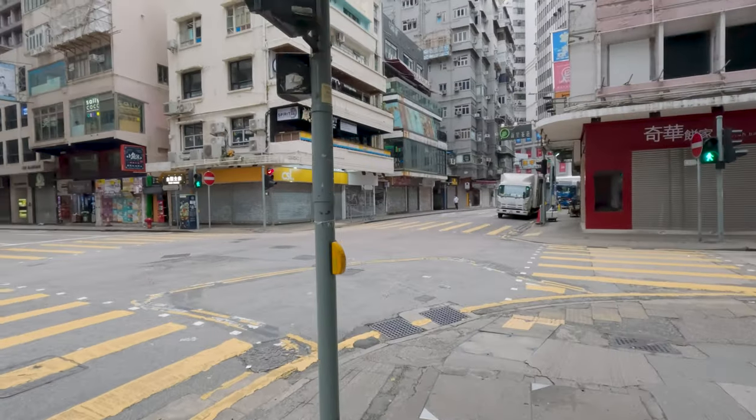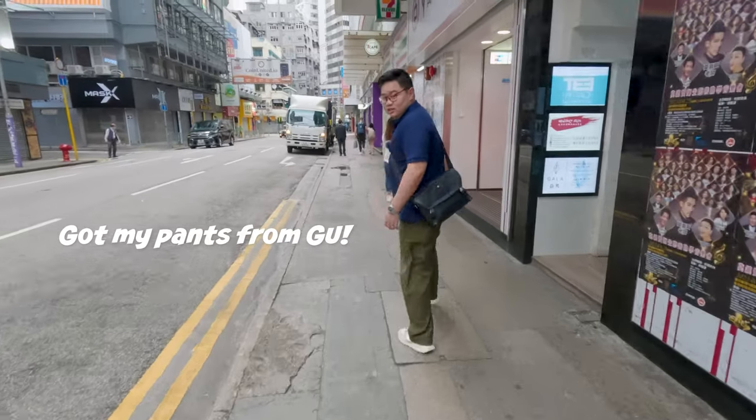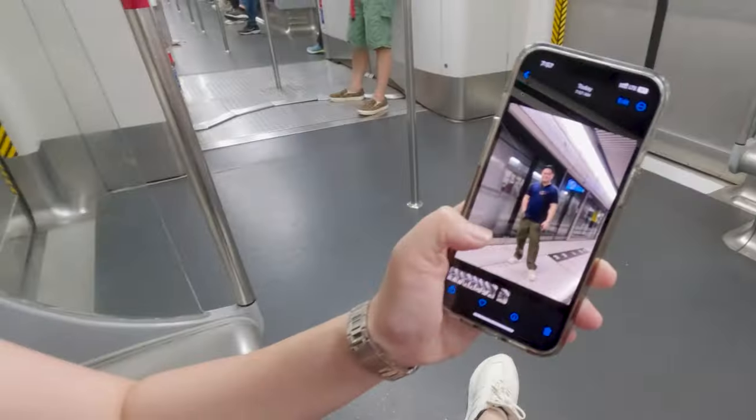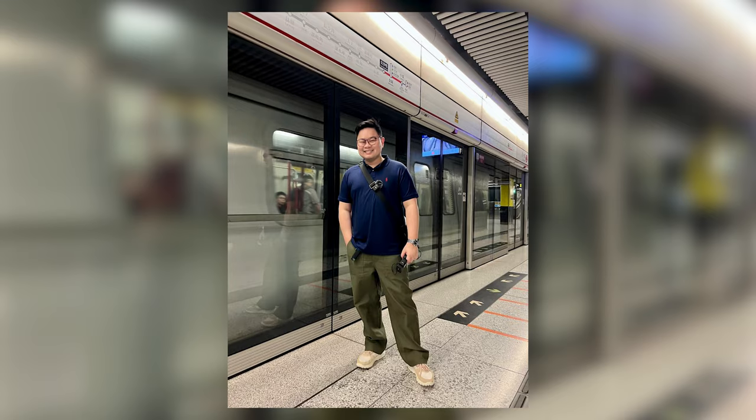Medyo maaga pa, wala pa masyadong tao. Change style din tayo today. Breezy.